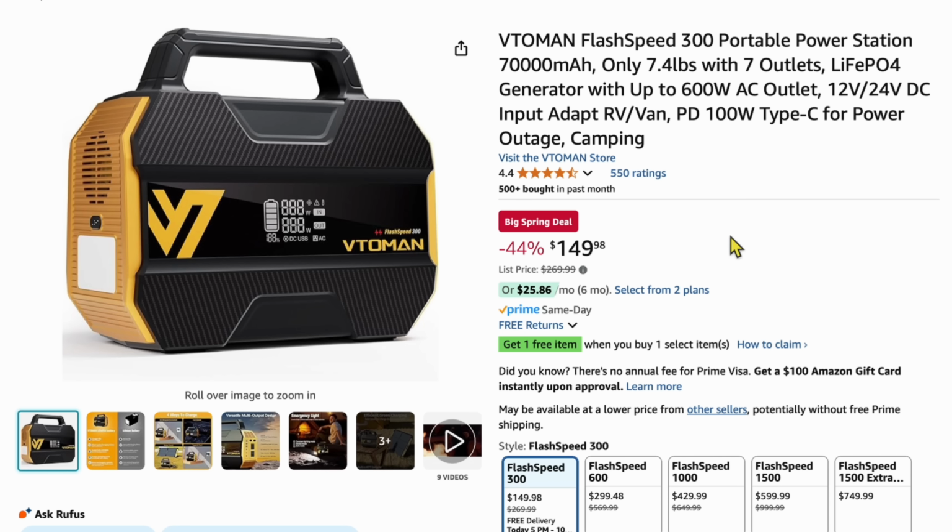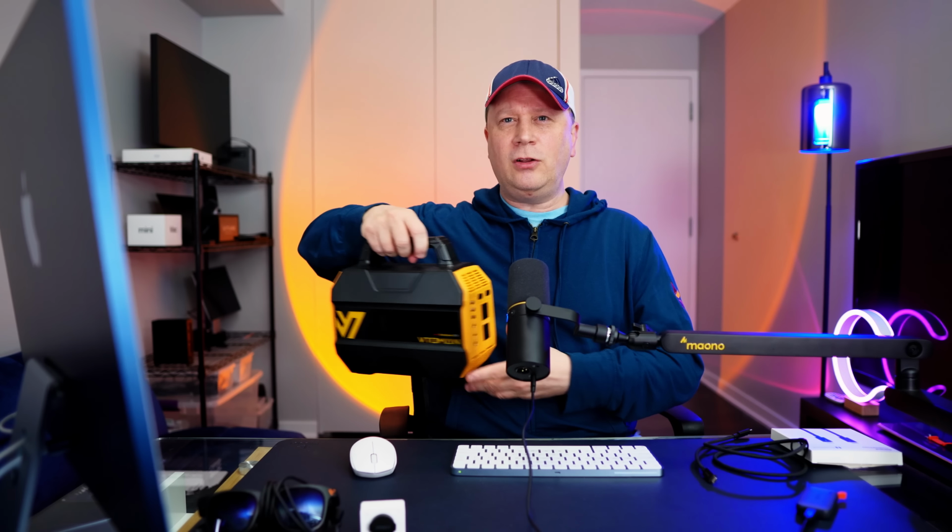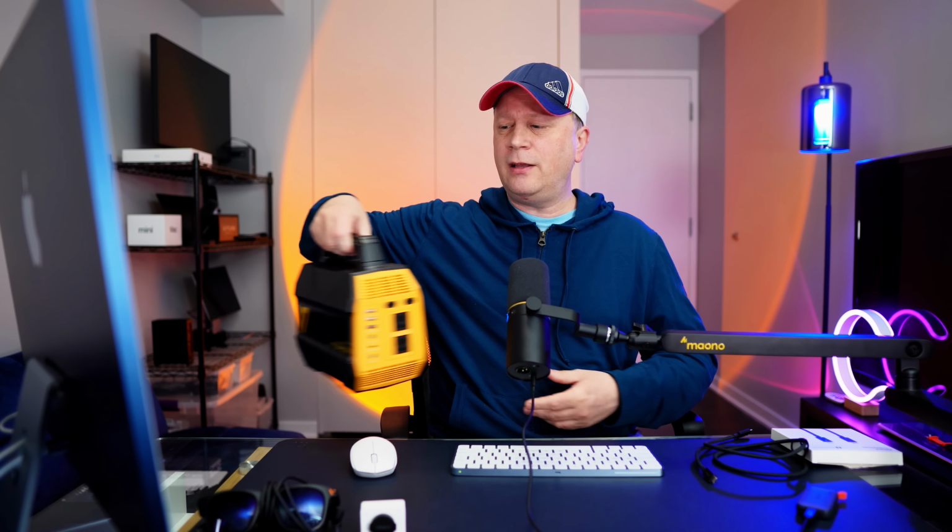So if you're looking for a power station, this is a good smaller one that you can actually take with you. It's not that heavy. It looks bigger than it is, but if you look way back here, how small it is, it's not as big there. Overall, though, I recommend this one for sure. For that cost, definitely pick it up.